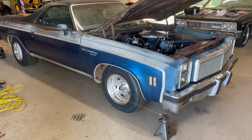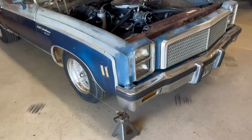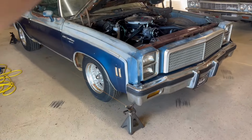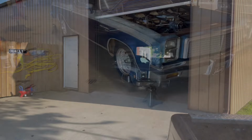All right, y'all. I just did the good old fashioned string alignment on her. Got it set to an 1/8 inch toe in. And I just eyeballed the camber. I put a 1/4 inch shim all the way around and it looked good. Let's go take a test ride.